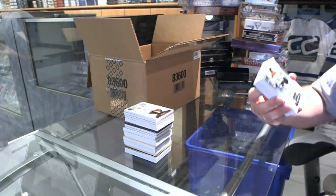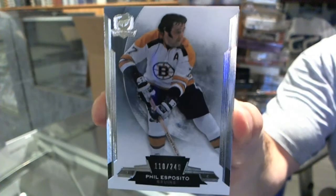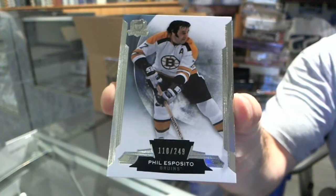We've got for the Boston Bruins the 249, Phil Esposito. I'm trying to jinx it. The opposite reversal.